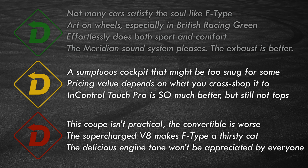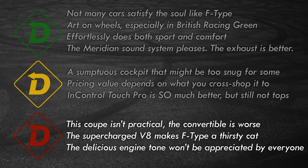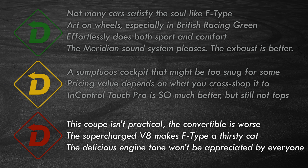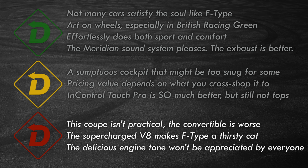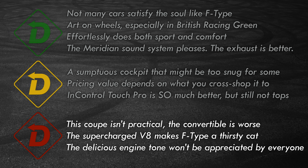Red lights. Like all beautiful coupes, practicality is sacrificed. I averaged 17 miles per gallon, bad for the wallet and the environment. And as much as I love the sound, the neighbors won't, at least in a sporty setting.